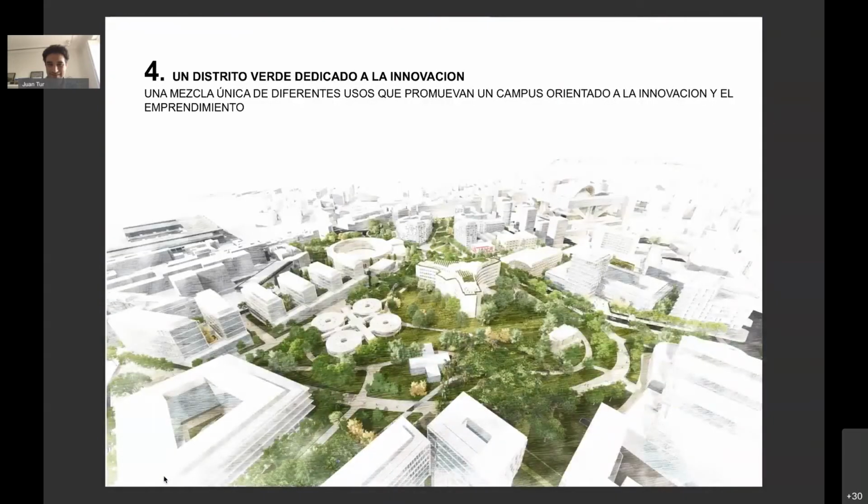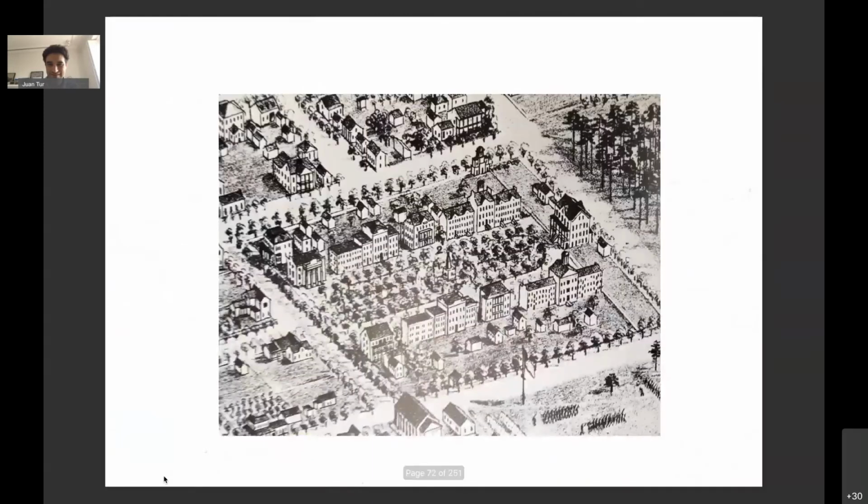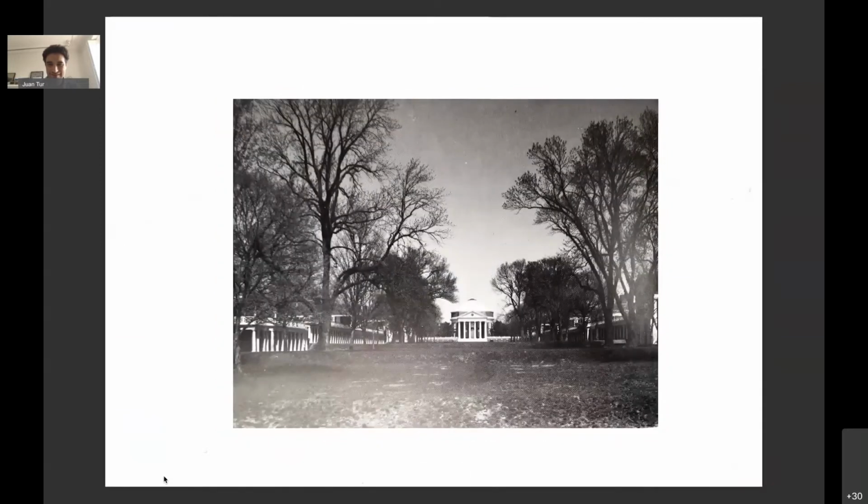And then the fourth part is that this whole collection of things should create a kind of innovation park, where you can have university functions, research, and startups. So a kind of Silicon Valley campus at the scale of Oviedo, where the central park would really reconnect all these different entities, like in the traditional idea of the American campus, where all the universities are related around a central lawn, like in Thomas Jefferson's campus in Virginia.